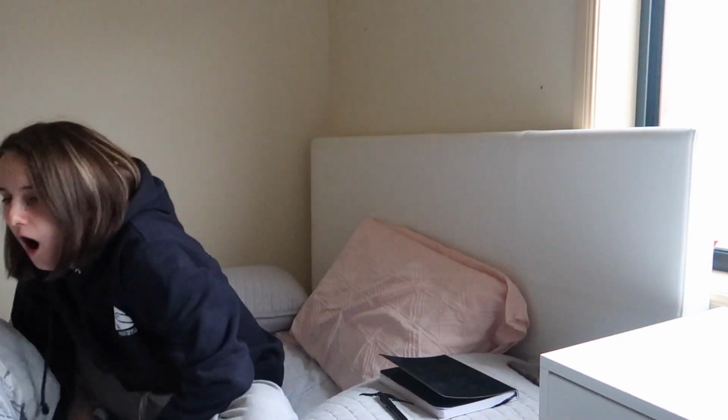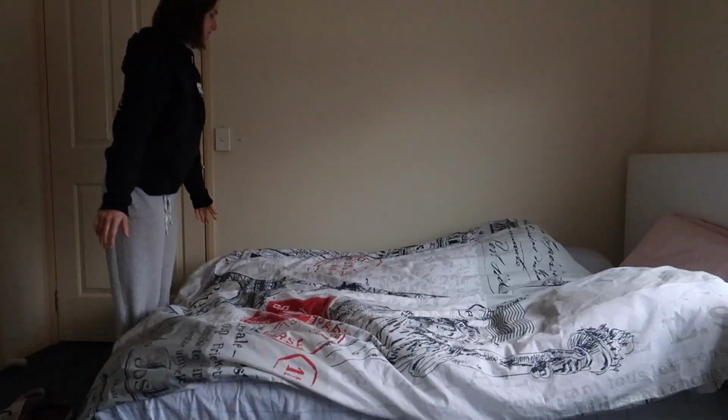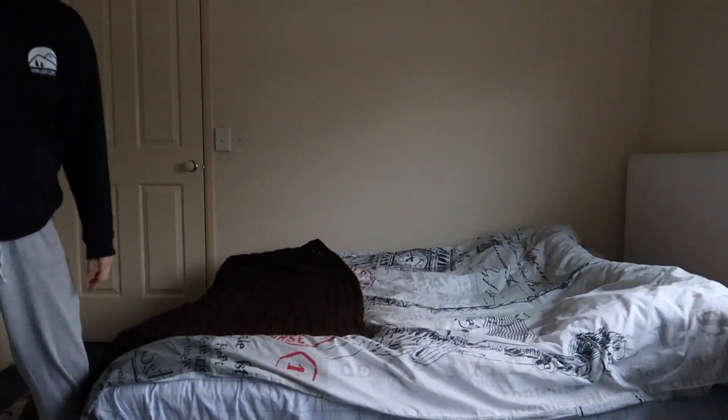Also in the morning, before I do any of my major morning jobs, I always make my bed and give my room a quick tidy, because there is nothing worse than walking into your room and it's so disgusting and messy and you can't even walk. So that's a habit I've developed over the years. It's just something I have to do every day.